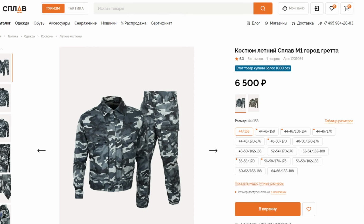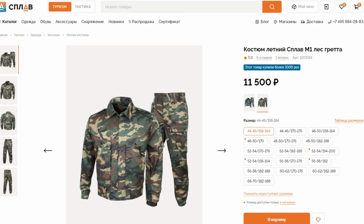However, they no longer ship abroad. On Splav's website, on the civilian side, you can still view the M1 suits and buy them in Russia. You can grab an Urban Les M1 suit for 6,500 rubles, which is about $74, and a Woodland Les one for 11,500 rubles, which is $130.